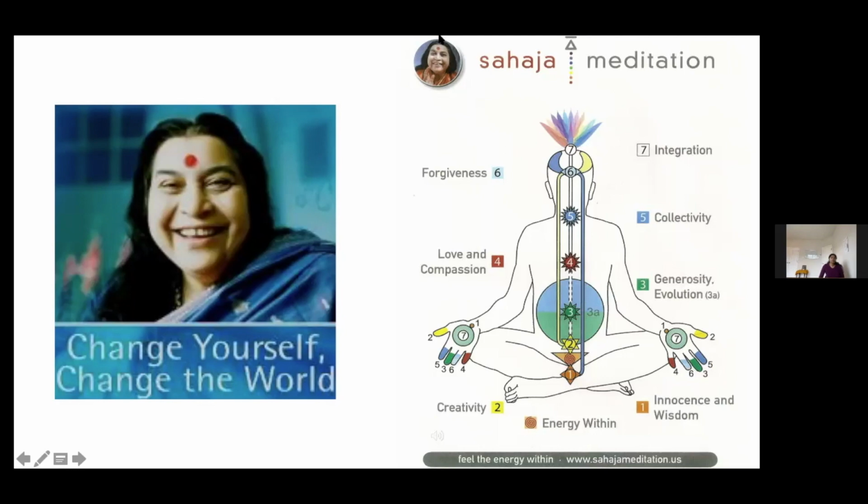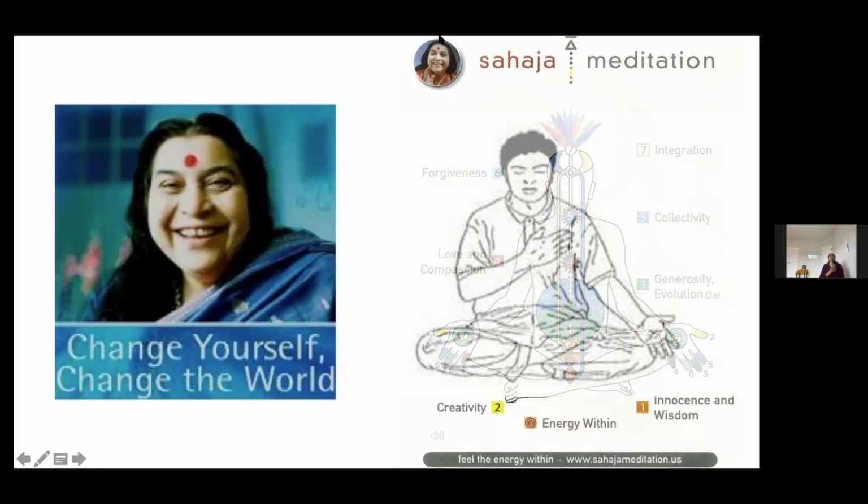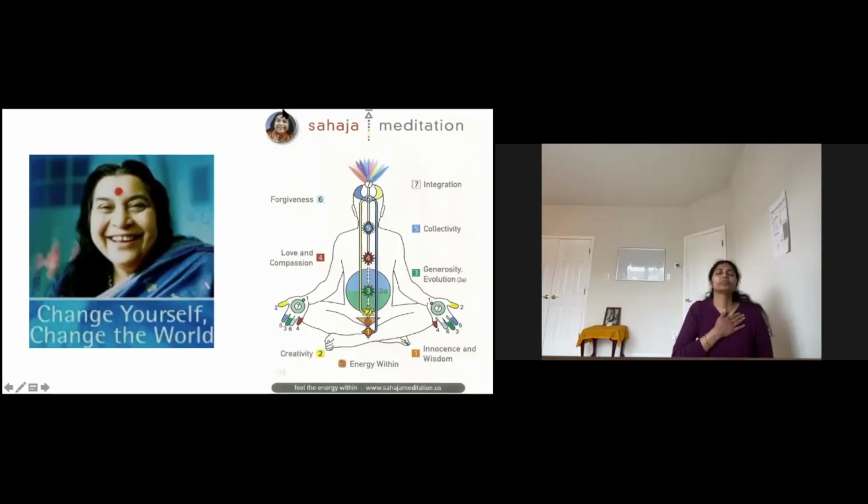Now gently move your attention to the left, to your heart area. Place your right hand on the left side of your chest. This is the fourth chakra, heart chakra or Anahata Chakra. Keep your full attention there.